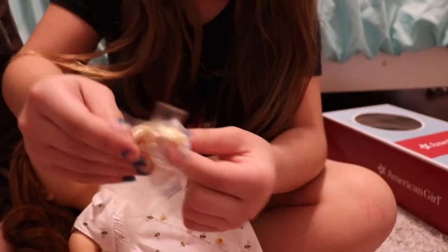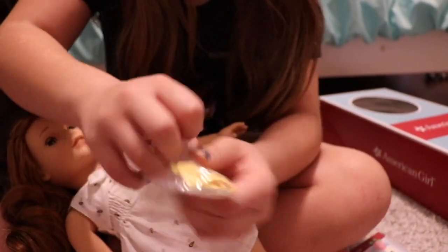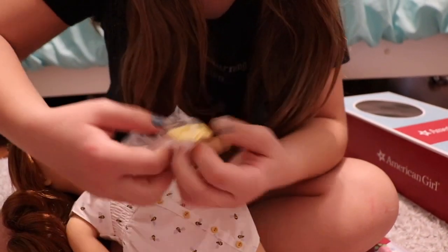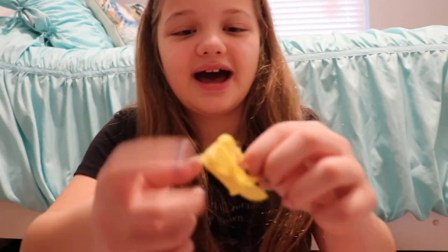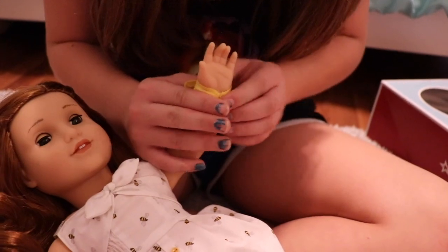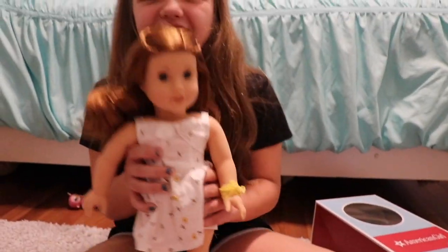Oh, I love it. And then where's her bracelet? Her bracelet, right here. So let's take it out. It's yellow. Is it bumblebees, too? No, it's a flower, but it's really, really cute. It will go perfect with her dress because it's yellow, like a sun and stuff, so super cool. Put her bracelet on. It's so cute.